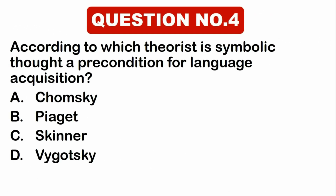Next, number 4. According to which theorist is symbolic thought a precondition for language acquisition? A, Noam Chomsky. B, Jean Piaget. C, B.F. Skinner. D, Lev Vygotsky. The correct answer is Piaget. Jean Piaget.